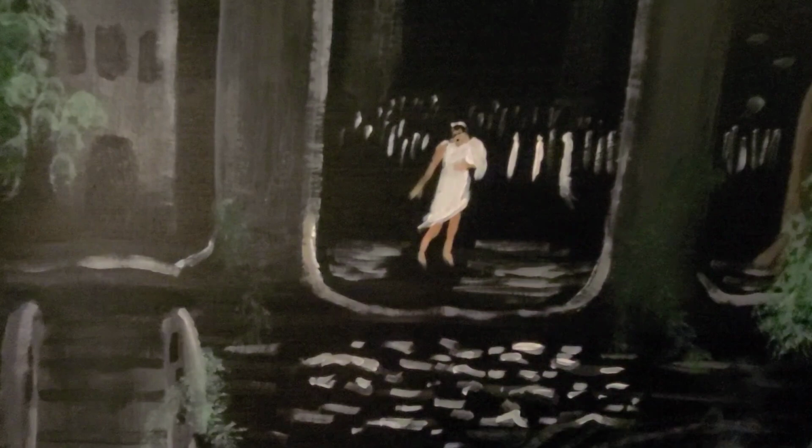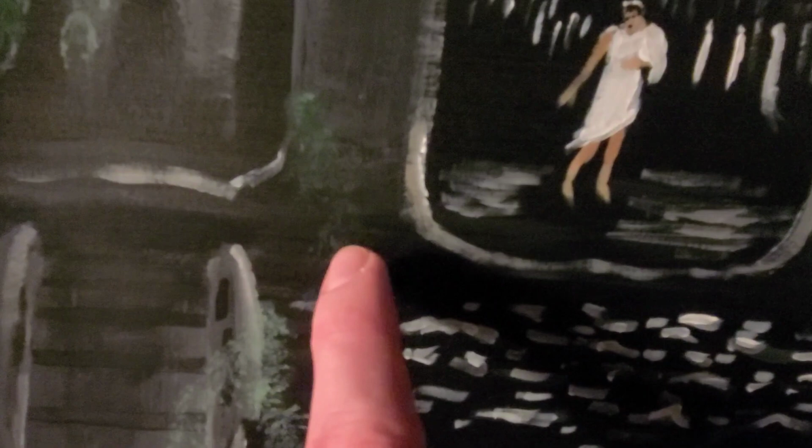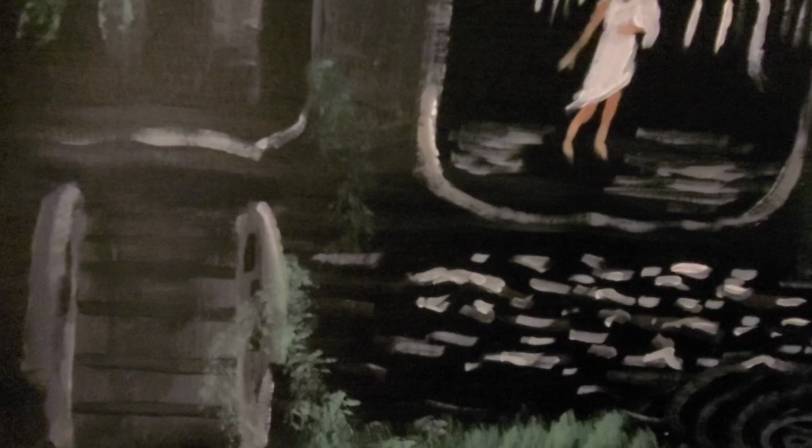And, of course, I really love the vines. As usual, I put vines in a lot of my paintings. You have it wrapped around this railing here and coming back down. And then over here, you have a vine, leaves hanging into the water. And you can see the little white part of the water where it's actually going into the water. The white's probably a little too big there.